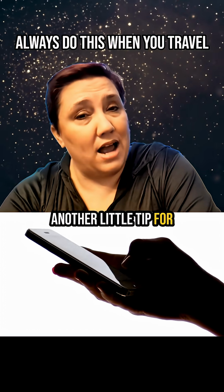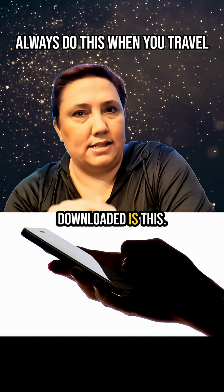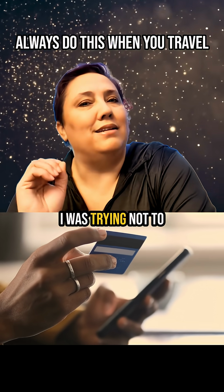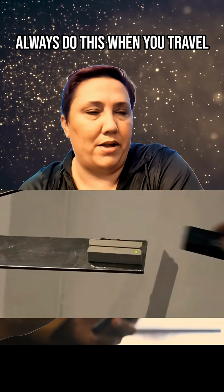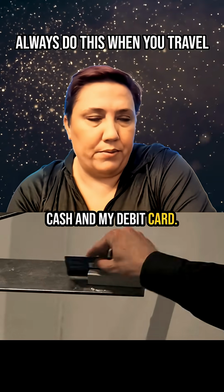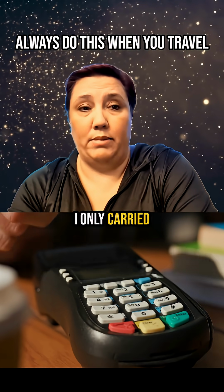Another little tip for having the apps downloaded is this. When I had been a flight attendant for a couple of months, I was trying not to take credit cards with me everywhere. At the time, I wanted to strictly stick to cash and my debit card. The truth was, though, I never carried cash. I only carried my debit card.